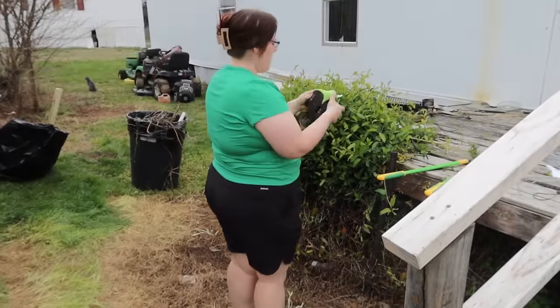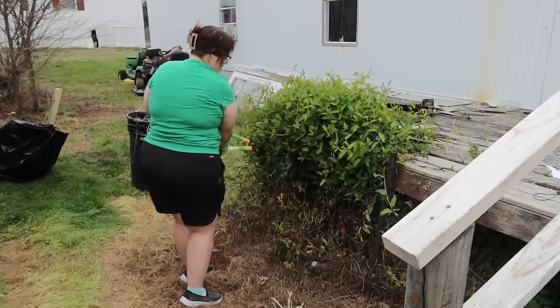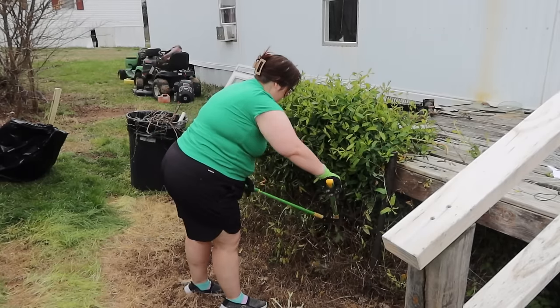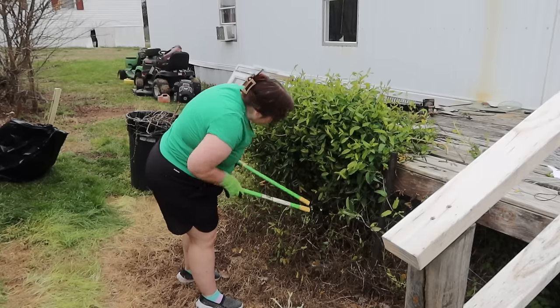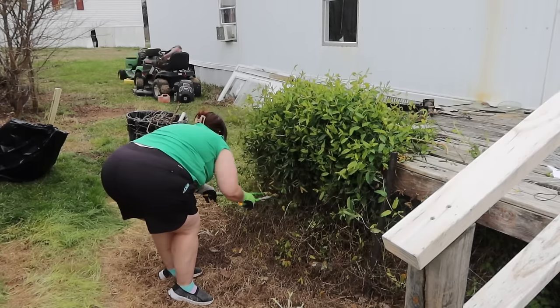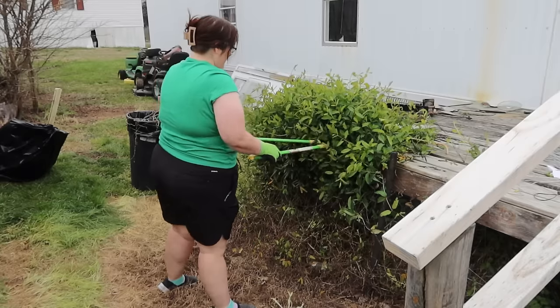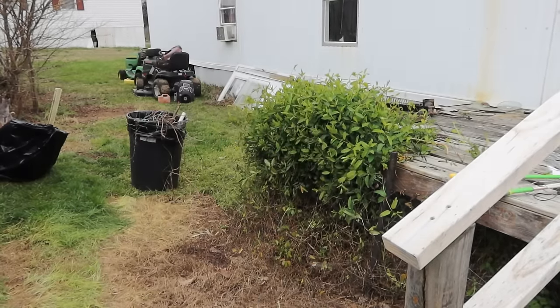Alright, y'all. So like I said in the intro, I was so excited to use this branch cutter thing, whatever it's called. Anyways, this was a lot of fun. At first, I was starting at the bottom, and then I noticed it was a lot easier to make cuts if I put it down and started cutting down things, and that worked a lot better. So instead of it being horizontal, I just had it vertically down and started chopping away.